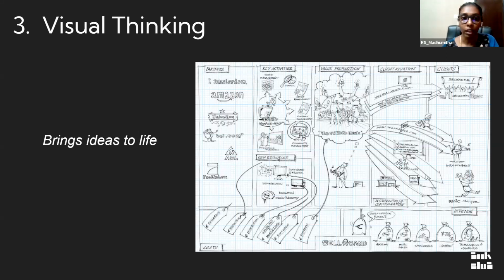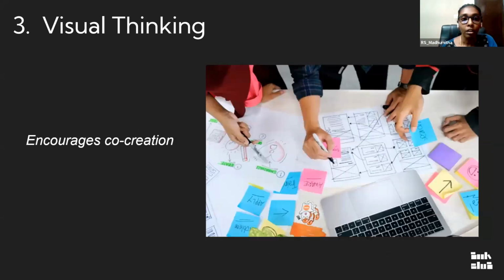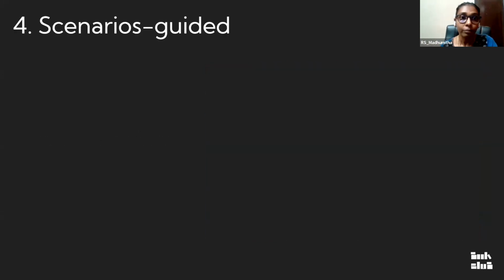Through drawings or using post-its, if you present your ideas one at a time, it will bring the ideas to life. It also helps in co-creation. It will encourage everyone to contribute their part, initiate a dialogue and lead to co-creation. That is where the visual technique helps.